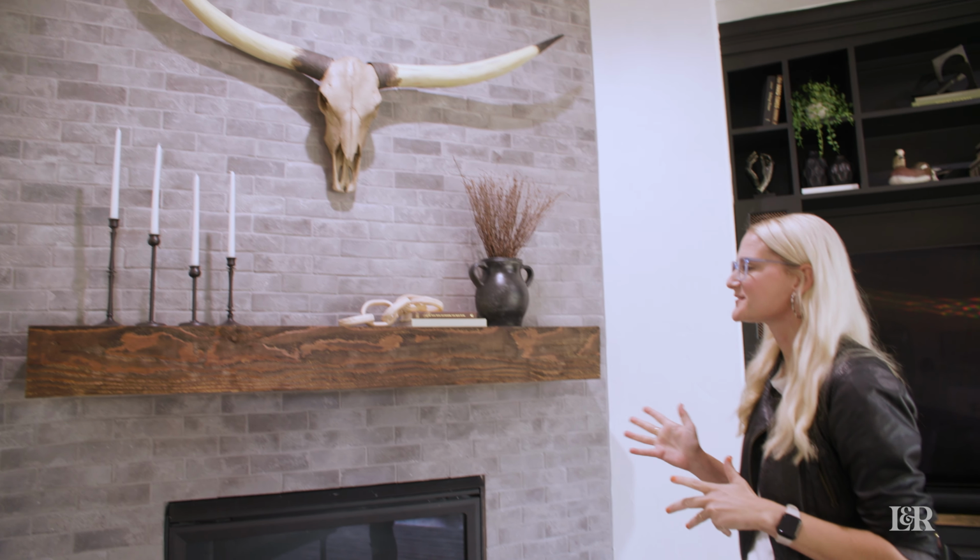All right, let's scoot over to the fireplace. So the fireplace facade we completely redid.